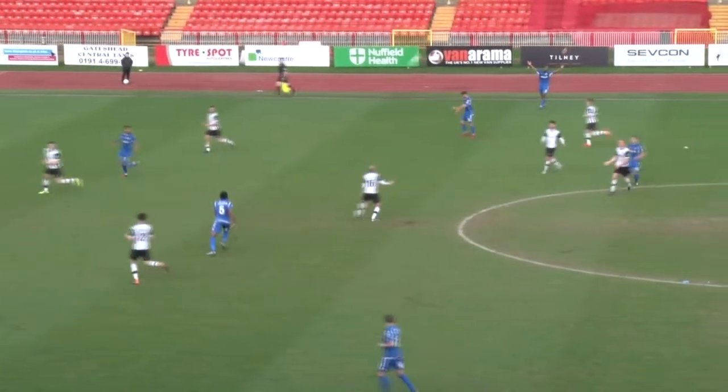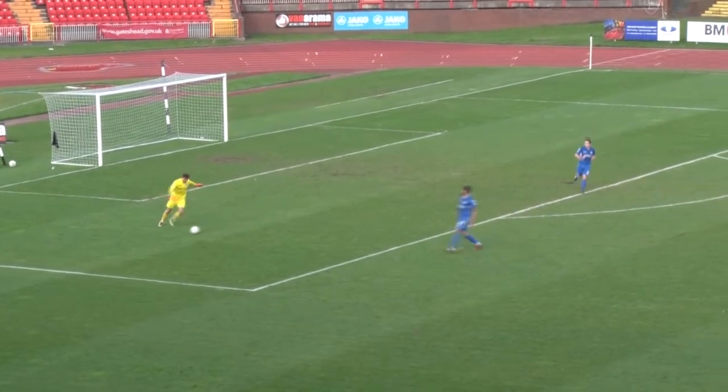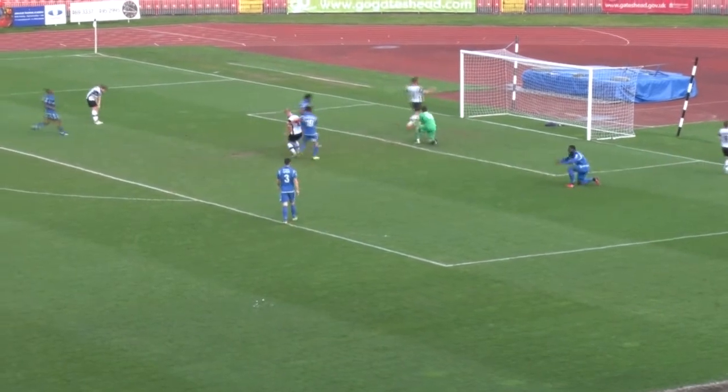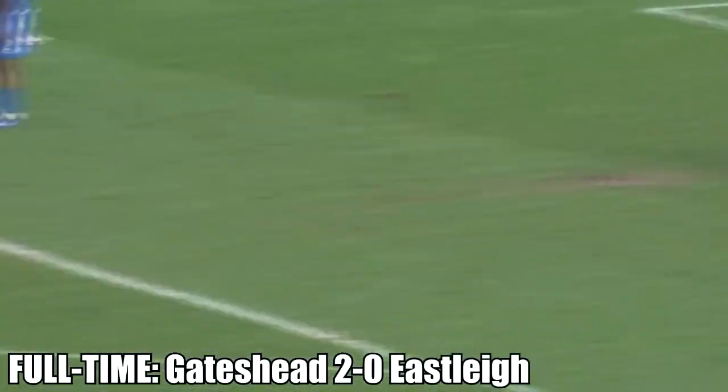That would have been a lovely way to wrap the game up, but as it stands, Gateshead 2, Eastleigh 0. We're not going to complain with that scoreline. As Montgomery has a ball in his own half, kicks up the pitch. Danny Johnson, he's onside. Can he get a shot off? He's one-on-one with the keeper. He shoots! Deflection! Oh, and Jordan Burrow had the goal at his mercy, and he's just put it wide. And you can see he's disappointed with that.